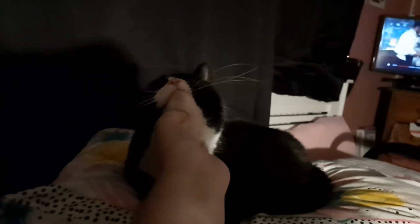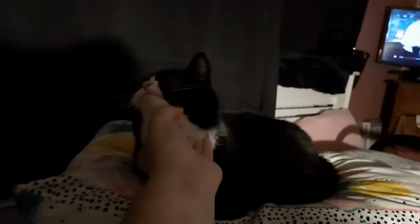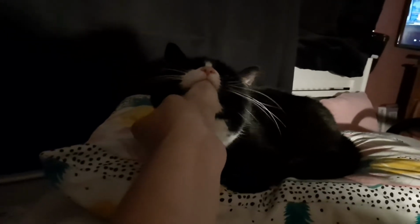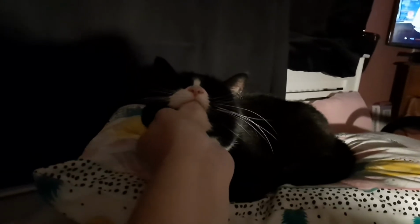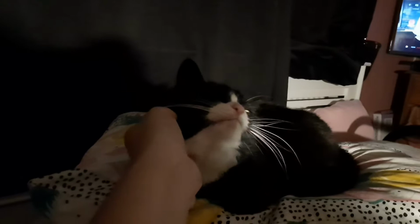She likes Mama's nails on the chins, don't ya? You like Mama's nails on the chins. So yeah, I like Mama's nails on my chins, guys. So get in all the right places. Look at her little face. She'll say, yeah, I love Mama's nails. Oh, is that nice?